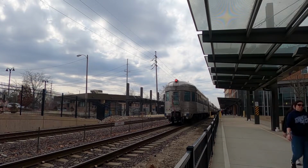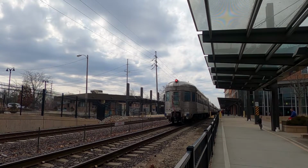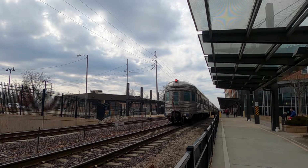This particular car, unlike the Hollywood Beach yesterday, never was owned by Amtrak. It was sold into private ownership in 1970. Illinois State's spring break is this upcoming week, meaning 303 is quite full. After a lengthy station stop, it heads off to St. Louis.